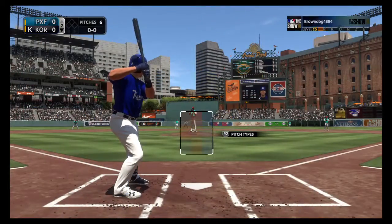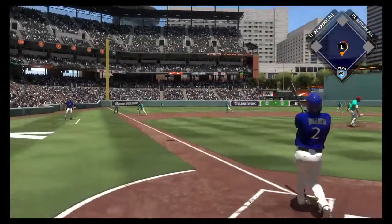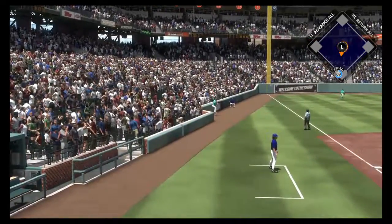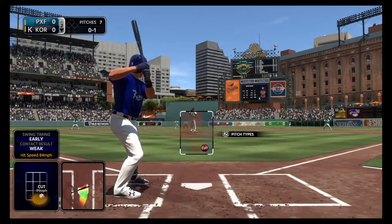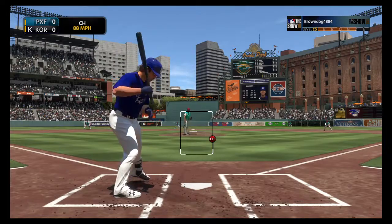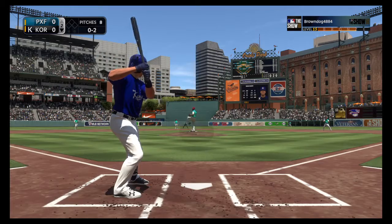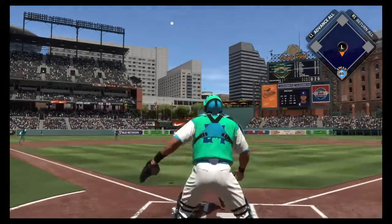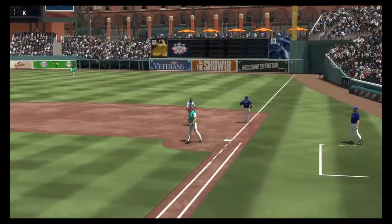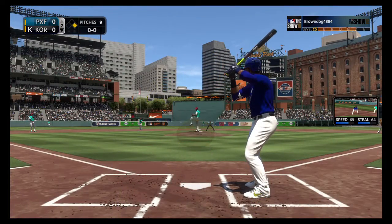Here's Brian Dozier now. He'll start things out here in a tie ball game. Second baseman. Now a swing and a ball popped high in the air over toward foul ground. And no one can get there. It's a foul ball. A changeup right on the outside corner for a strike. Tapped down the line. And the leadoff man in the inning will get the job done here. It's an infield single.